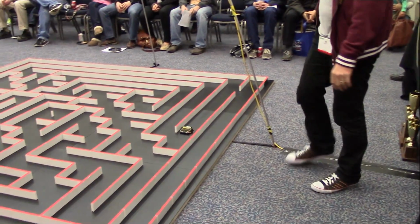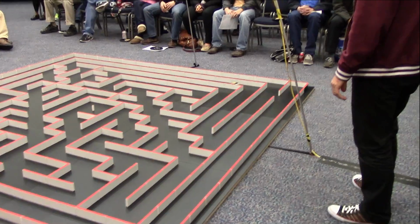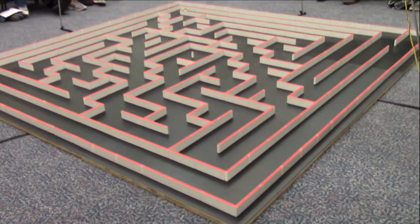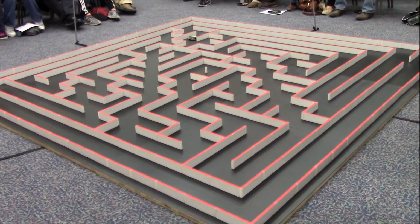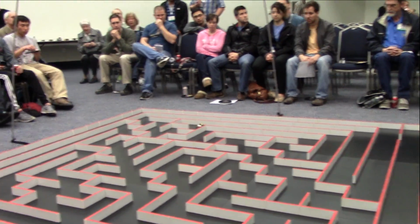Okay, so the goal is to build a robot that can find its way through this maze. The robot knows where it starts, which is one corner of the maze, and is trying to get to the middle. The middle is the square there that has one post in it. So there's 4 squares in the middle. Any of those would be a legal goal.